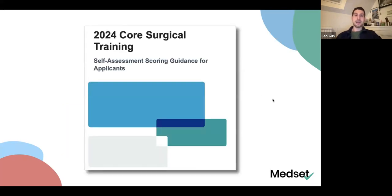This is this year's Bible, as it were, or at least I treated it as my Bible when I was in medical school and foundation training. It's the 2024 Core Surgical Training Self-Assessment. This is a really important document because it's the only way really to guarantee points. In the interview, you could have a really good day and get a good score, or you could have a bad day and get a poor score. With the self-assessment, which is the portfolio, I'll use the two interchangeably.